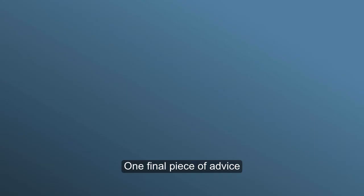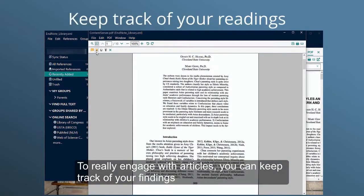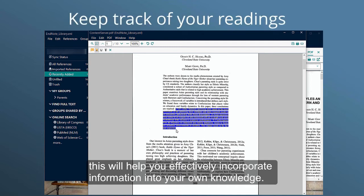One final piece of advice. To really engage with articles and keep track of your findings, try taking notes and highlighting text. This will help you effectively incorporate information into your own knowledge.